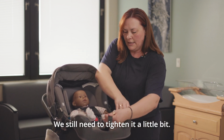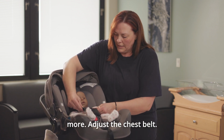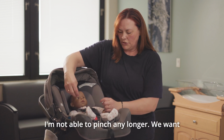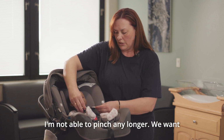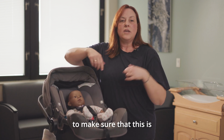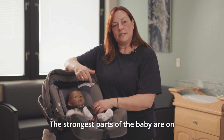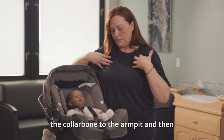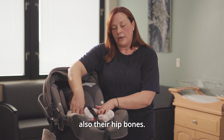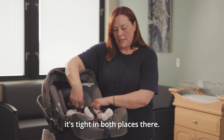We still need to tighten it a little bit, so we'll pull that a little bit more. Kind of adjust the chest belt. Okay, so I'm not able to pinch any longer. We want to make sure that this is right over the breastplate. The strongest parts of the baby are from the collarbone to the armpit, and then also their hip bones. So we want to make sure that it's tight in both places there.